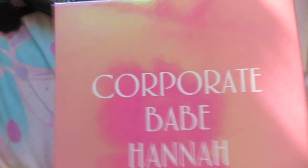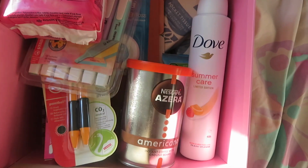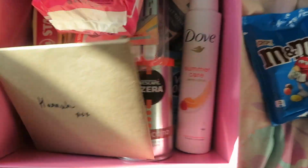So yeah. Oh, we got me a little gift. Isn't this cute? Corporate babe Hannah. My sis and very in-law got me a box of goodies for work. There's a notebook in there, some M&Ms which I'm about to eat. But how adorable.